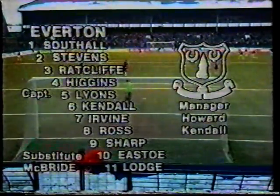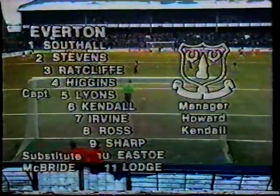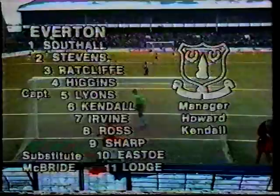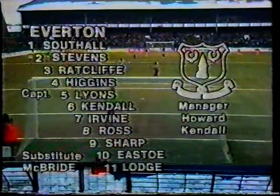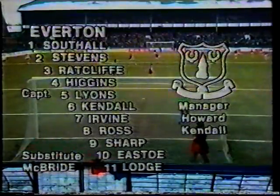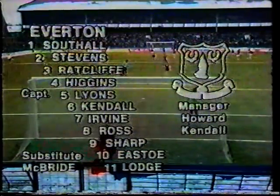After losing to Ipswich in the League Cup, Everton make 5 changes. In goal, Neville Southall replaces Jim Arnold. At number 4, Mark Higgins is preferred to Mike Walsh. At number 7, Alan Irvine makes his debut because Steve McMahon is injured. It's Peter Eastoe at number 10 for Alan Bailey, and Paul Lodge at number 11 for Eamon O'Keefe.